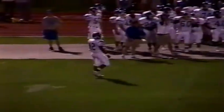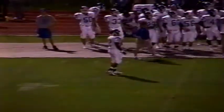Lebanon desperate with the bootleg pass. Salas with the throw to Capeliner, who was open when he caught it. Goes up, makes a leaping catch, and then turns and runs over two Smyrna defenders to get it in the end zone. That's his first touchdown of the year, Will Capeliner.